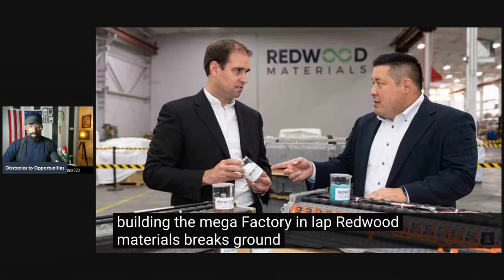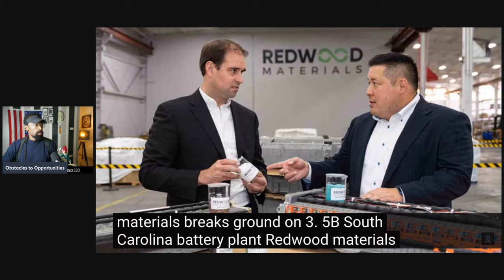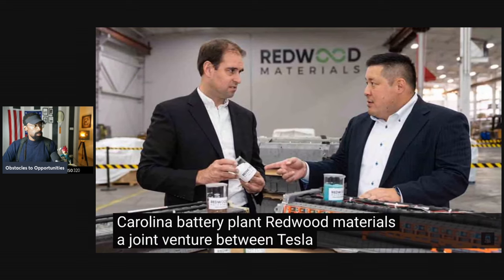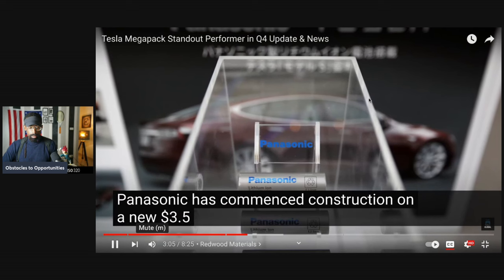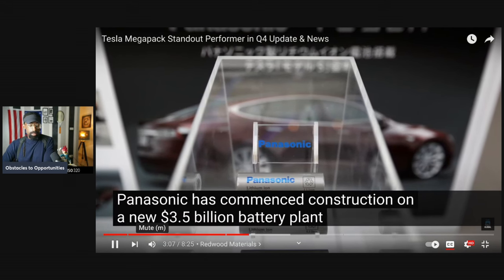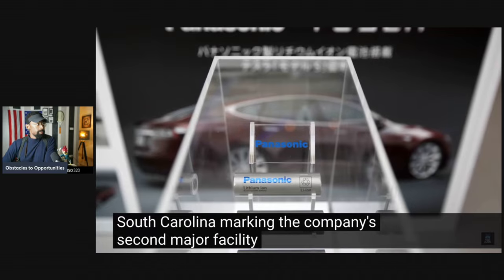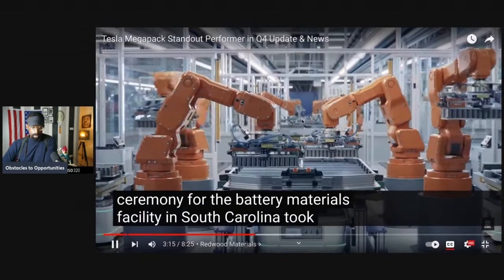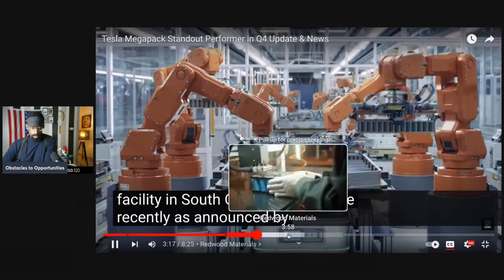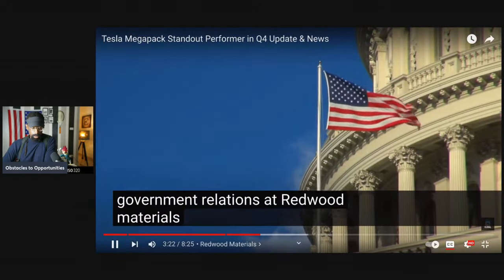Redwood Materials breaks ground on a $3.5B South Carolina battery plant. Redwood Materials, a joint venture between Tesla and Panasonic, has commenced construction on a new $3.5 billion battery plant in South Carolina, marking the company's second major facility. The groundbreaking ceremony for the battery materials facility in South Carolina took place recently, as announced by Morgan Krapps, Director of Public Affairs and Government Relations at Redwood Materials.